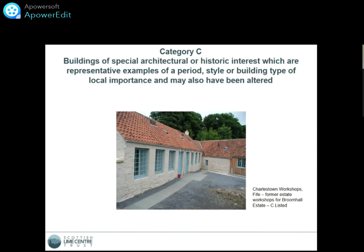So they're normally C-listed buildings, representative examples of a period, style or building type of local importance, which may have been altered. And indeed, we have altered it by adding on a timber framed extension, as you just see on the right hand side of the shot there.